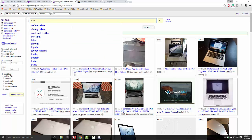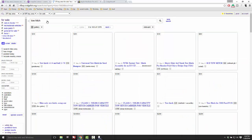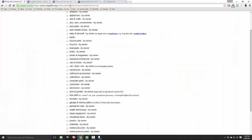For example, the other day I had a tow hitch. It was a really high-end one, and I found out that I could put it in cars and rec, but actually recreational. This one was specific for RVs, so I was better off, instead of putting it in auto parts. I thought auto parts would be the right category, but I found that I actually got more hits on it under recreational vehicles. So it can get tricky sometimes as far as which category will actually get you more attention. So you can play around with that. But for this case, we're doing computers.